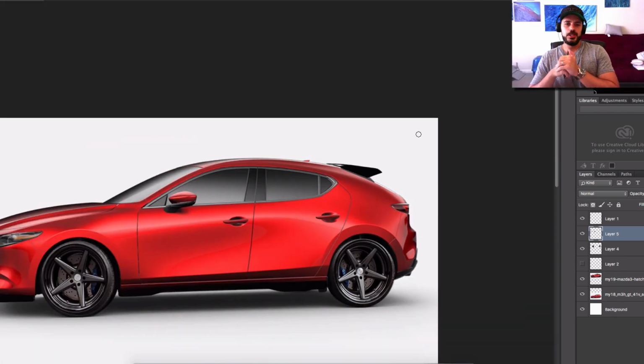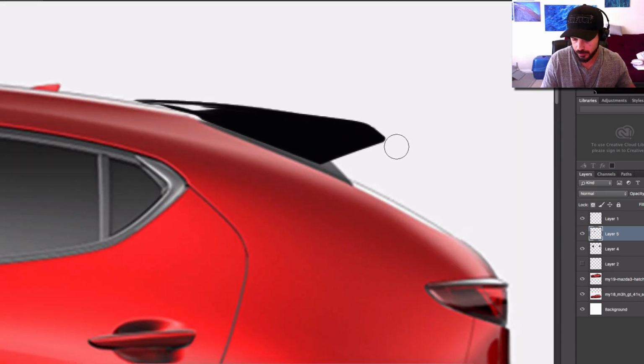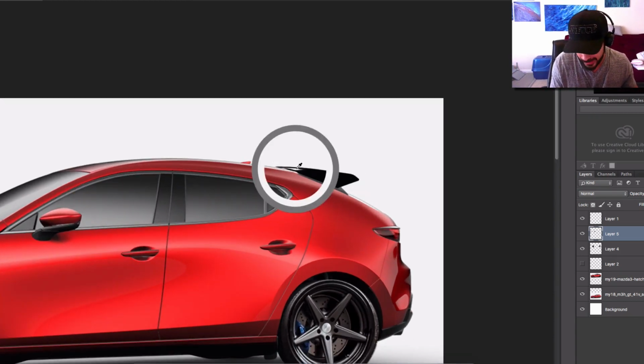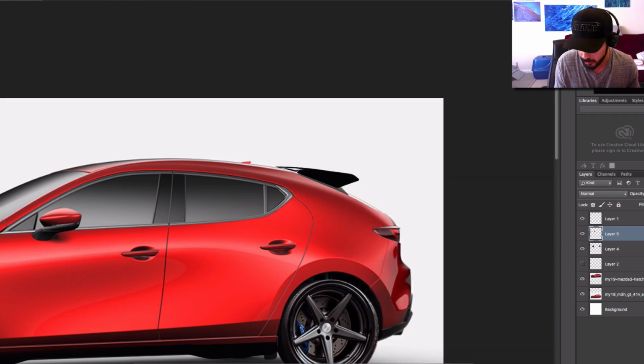Alright, so I'm not sure about this rear spoiler here. I'm trying to figure out how to make it fit into the stylish design of the Mazda 3, but to me it just doesn't seem to come together very well. I might just skip this rear spoiler up here, or I might keep working on it. Not sure yet. I'm probably going to keep working on it for a little bit longer.